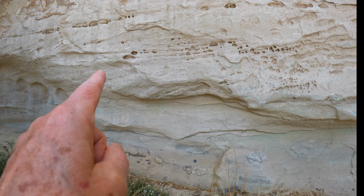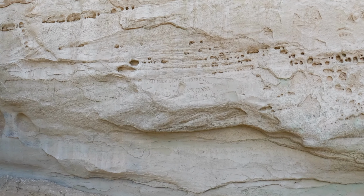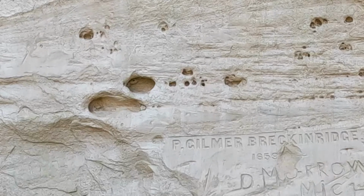Okay, this one you can really see good. I mean, he did, like, an engraver on that one there, right in there. P. Gilmer Breckenridge, 1859.